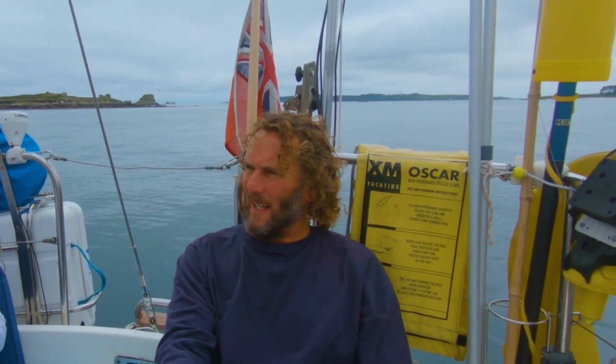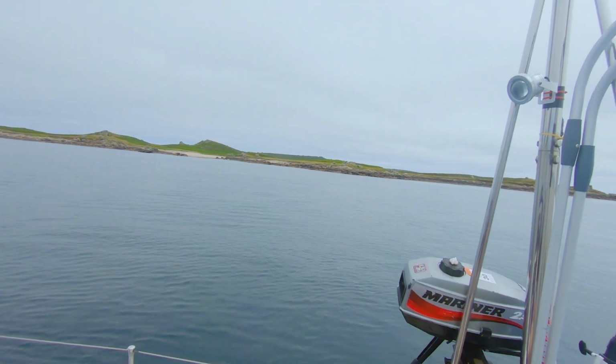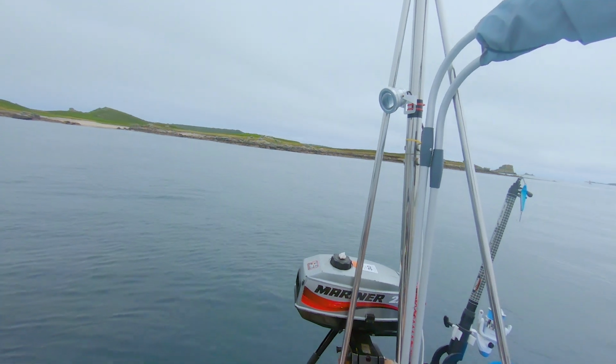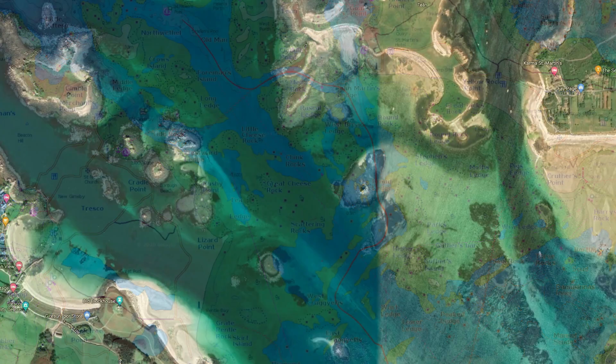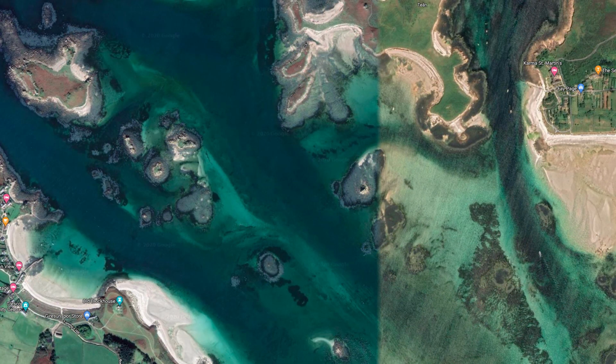Well, here we are anchored up in the Scilly Isles. Last night we stayed in a harbour which had a horrible little roll and a swell to it, and we moved to one of the other little islands. I think we're just off Tresco at the moment, and it is absolutely flat calm. A little stressful getting here, I have to say. You can't go in a straight line A to B on here. You have to really have good Navionics charts and navigate all of the banks, which I found very, very stressful.